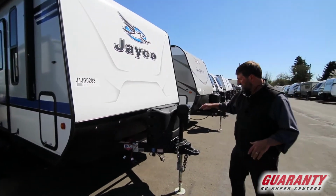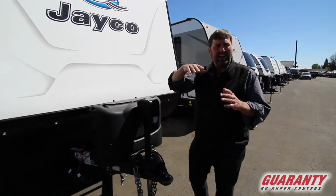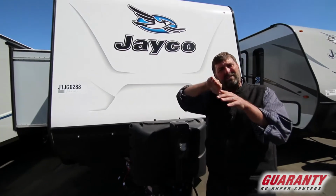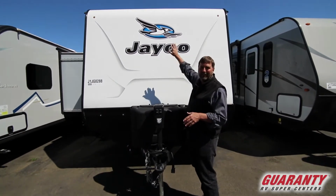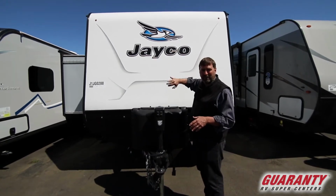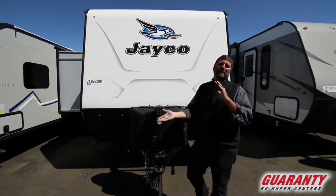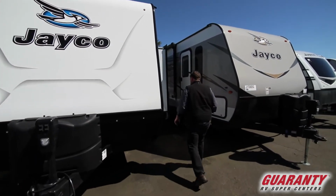This has a power tongue jack, so you can run it up and down quite easily. And you'll notice today a lot of trailers have a really raked design to the front. That's what prevents you from having the kind of bed system and headroom that's in this trailer. So this design is up this way, which gives you the ability to do that big Murphy bed in there. It works a lot better. Okay, let's go down here.